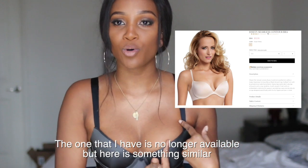Y'all can see that one of my boobs is bigger than the other one, and it really got emphasized after breastfeeding Nala. I don't know what she was on, she drank out of my right boob all the time. I just left this one alone. But yeah, it has this nice pretty beige detail here. I like that the straps are pretty wide, so you don't have that pinchy kind of feeling.